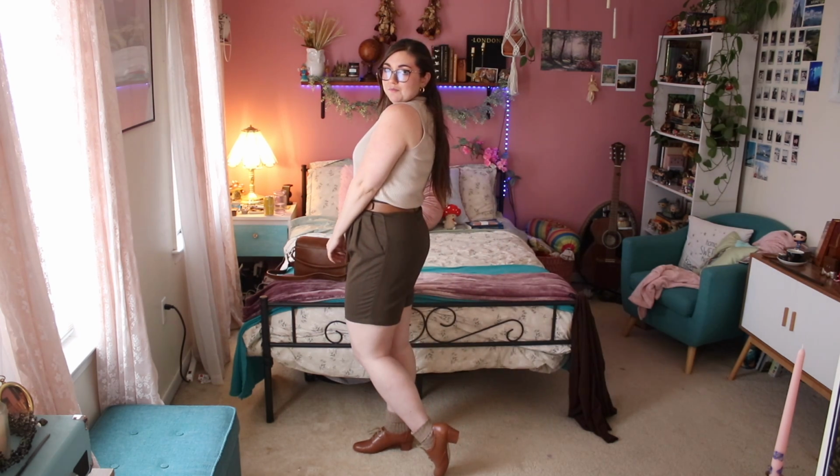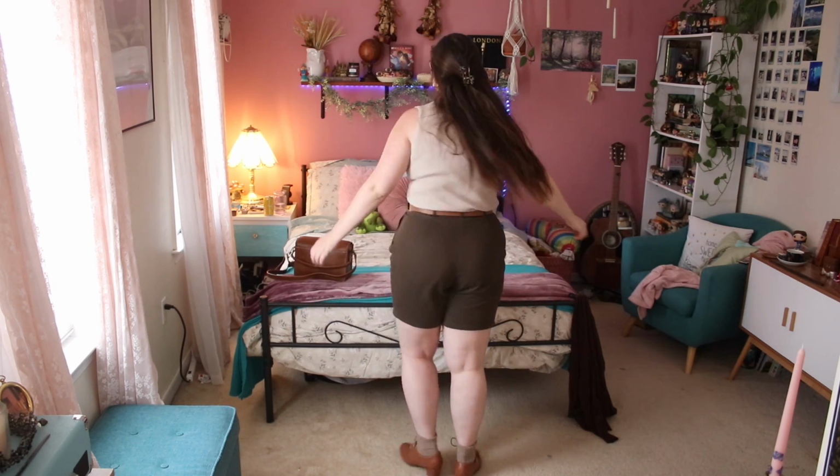I paired it with a belt. I feel like belts are really big. I know a lot of people don't like wearing belts in the summer. I don't have a problem with it. I wear belts if they make sense for an outfit. But maybe you don't want to wear a belt. You could totally do this without one, or you can go for a thinner belt that gives a little bit less restriction if maybe it's an issue of how tight everything is to the body, you know?